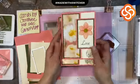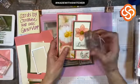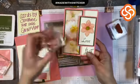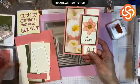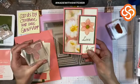Okay, so this is the card we're going to work on. We're just going to do hello down along the bottom, and we're going to be doing a little stamping with these leaves, and then we are going to be stamping the flower image, and that's like that.